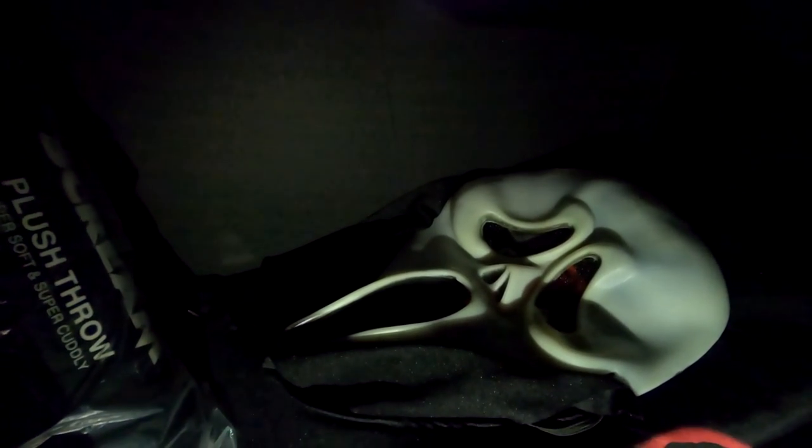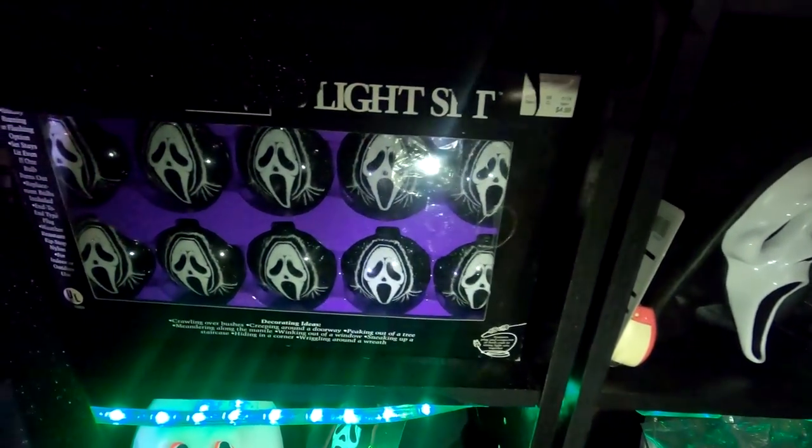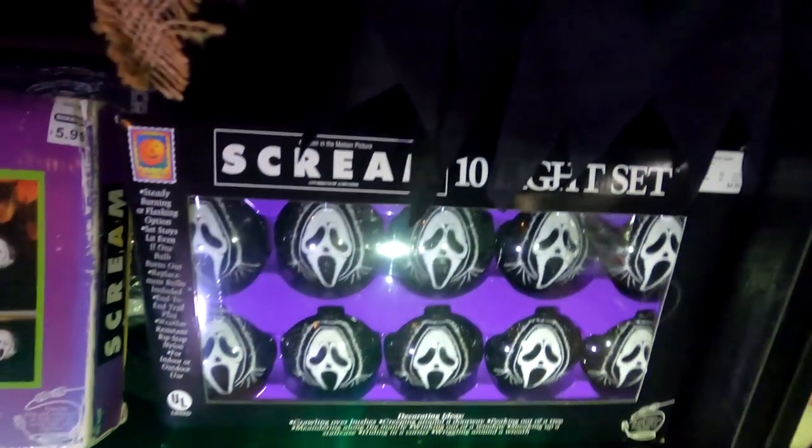Moving down here though, we've got some stuff hiding back here. We've got a couple Scream plush throws. We've got this one weird version of the Ghostface mask with the nose paint that's not connecting. They never should have been released like this, but they were. It is an official mask. We have a Ghostface messenger bag from the Scream 4 era that is still tagged. And of course, we have the Ghostface 10 light sets.